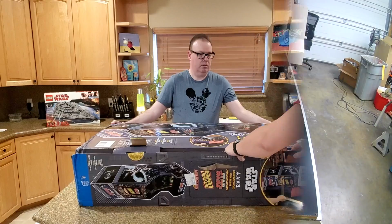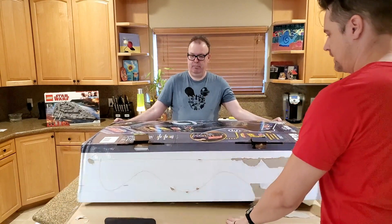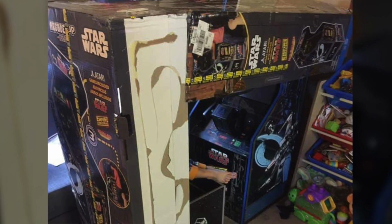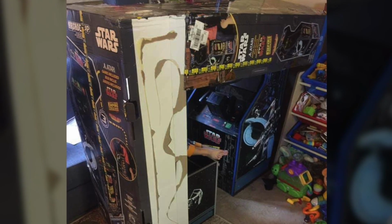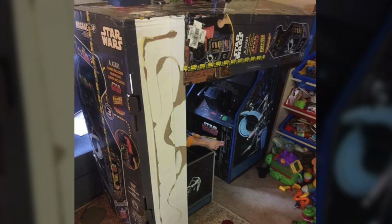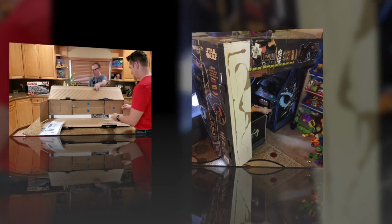But then, as we started to unbox the actual Arcade1Up machine, I realized that there was a much simpler way to make a cockpit. So this is now our brand new design. I'm just kidding, but we did see this on Facebook and I thought it was hilarious, so well done to whoever created this. Certainly shows there's a demand.